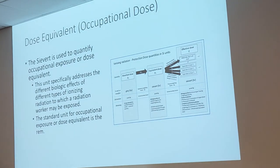That takes into account the type of tissue which is affected, because some tissues are more sensitive, some tissues are less sensitive, and so we can also take that into account. But dose equivalent by itself just takes into account the type of radiation. X-rays, gamma rays, beta particles, alpha particles, low energy neutrons, high energy neutrons, whatever it is, we will look at how much damage it causes and change our dose based off that. We'll make sure to account for that damage. So this is the sievert.